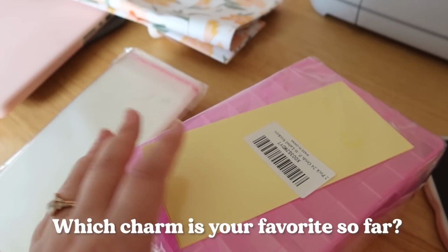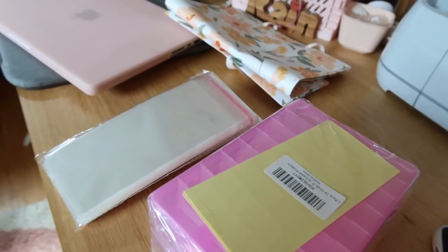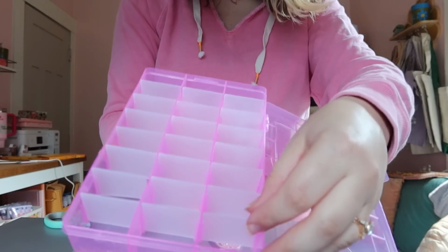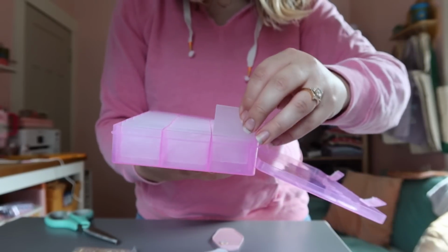Then I got these to organize them all, so I'm going to organize them right now so they're all ready to go, so we'll do that together. So it looks like we can take out these, they're really handy. We can take out these so you can have more room.